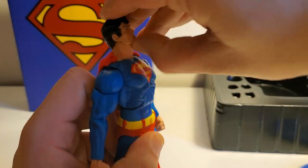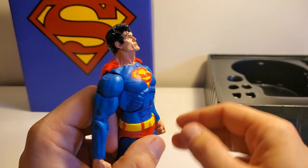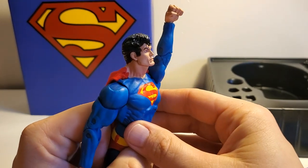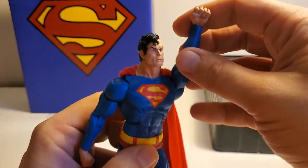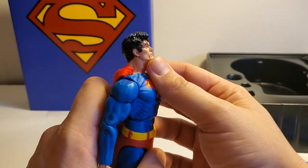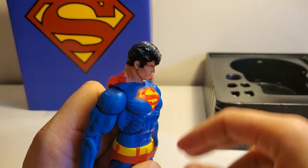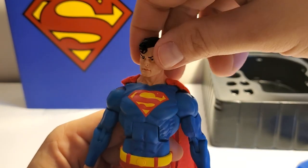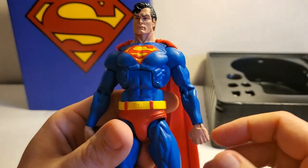All right, so articulation. Let's go with the head. Head goes up about that far. Up, up, and away. That's good for me. Look at that pose there. Beautiful. Head goes up that much. Needs to go up pretty far. Could go up a little bit further, but that's good enough for Superman. Goes down that far. Tilts to the right and the left. Got full rotation. Very awesome.